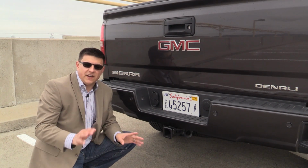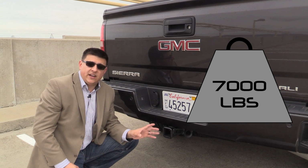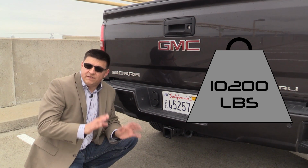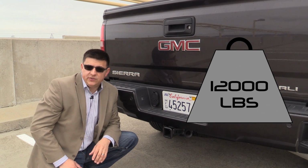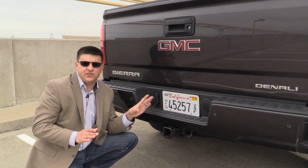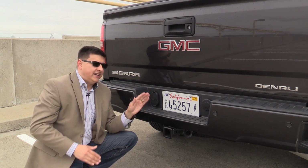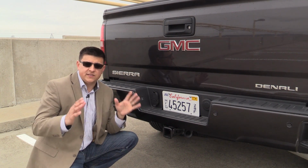Towing capacity is very stout in the Sierra, and this is really where it excels. 7,000 pounds standard towing for the V6 model, depends on how you're equipped, of course. 10,200 pounds maximum if you get the 5.3 liter V8, and 12,000 pounds maximum with the 6.2 liter V8. These are all conventional trailering numbers, and depending on the options that you choose in your vehicle, whether it's 2-wheel drive, 4-wheel drive, the size of the bed, the size of the cab, etc., that all affects your towing numbers. Needless to say, however, the towing numbers are surprisingly large for the Sierra across the board.